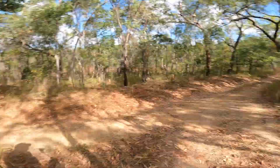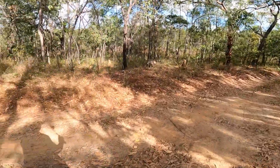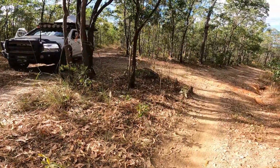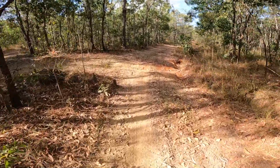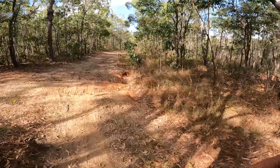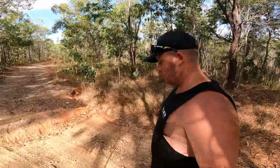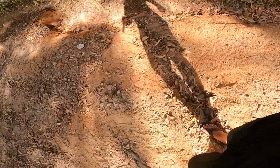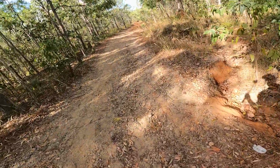So we're on our way back out. There's around there and we're going that way. That's the way we came from. However, there's another track here at this Y junction. So at the Y junction we went to the left. But yeah, there's this one that goes down here to the right. And it's, yeah, like these holes are pretty decent.